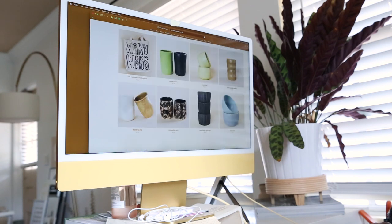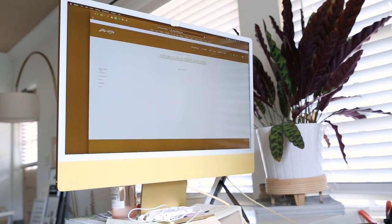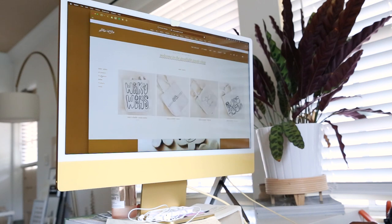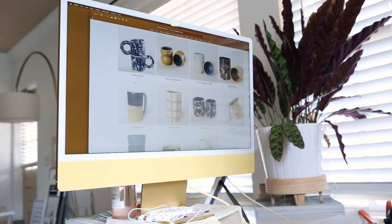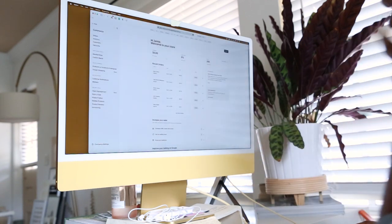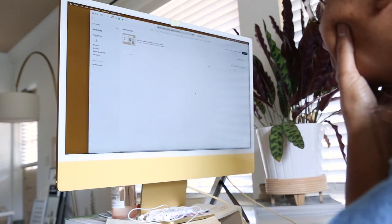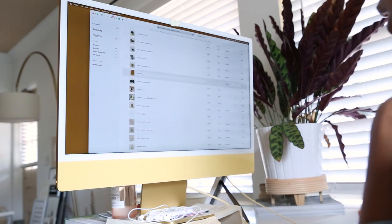Everything, at least from this point, looks like it's in. I have my little categories over here to make it somewhat easier to shop. I don't really have that many different types of things, so it was easy to just have a few categories. I probably have like 100 actual products in the shop, but most of them are duplicates of other things. So just going in here and making sure all the things that I want public are public.